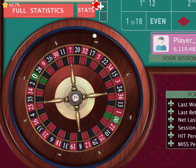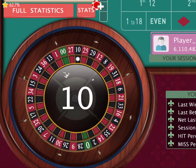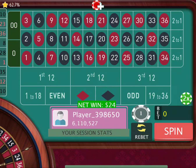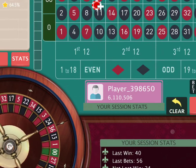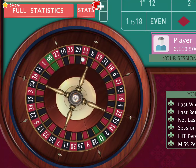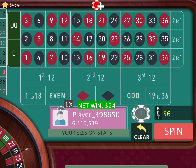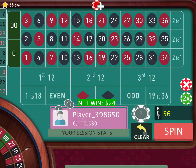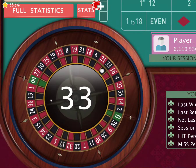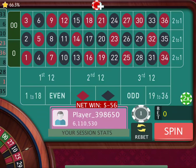1, 2, 1, 2, 1, 2, 3, 4, 5, 6, 7, 8, 9, 10, and spin. And there's 10. All right, we spin again. There's six. We spin again. There's 33. That's a nope.